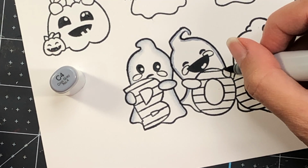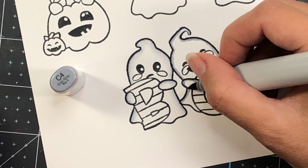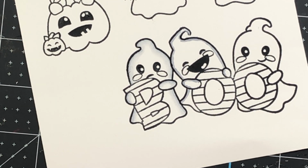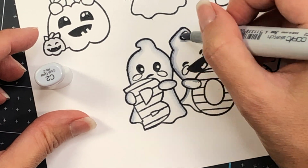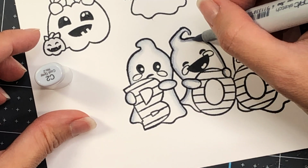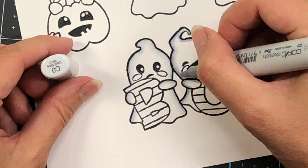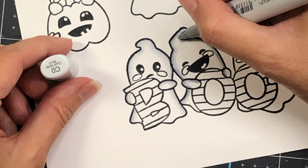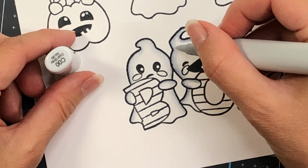So for the ghost, I am putting some of my C4 marker along the edge just to create a shadow. And then I just come in with my C2 marker right over top of the C4 and extend it out towards the center. And then I'll come in with my C0, do the same thing over top of the C2, and then I'll come in with my C000 and extend out a little bit further.